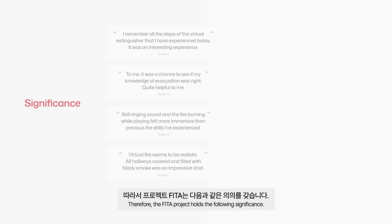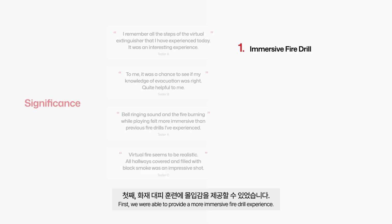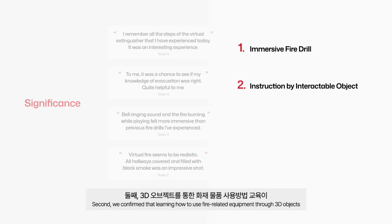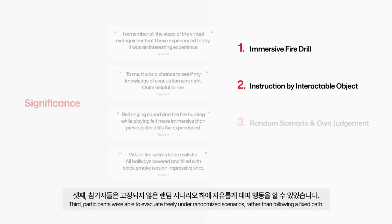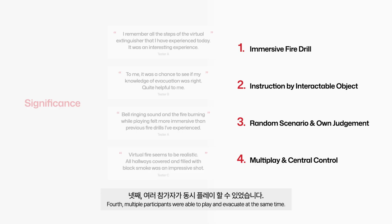Therefore, the Fita project holds the following significance. First, we were able to provide a more immersive fire drill experience. Second, we confirmed that learning how to use fire-related equipment through 3D objects can leave a strong impression on participants. Third, participants were able to evacuate freely under randomized scenarios rather than following a fixed path. Fourth, multiple participants were able to play and evacuate at the same time.